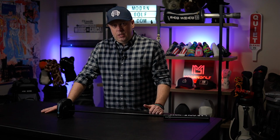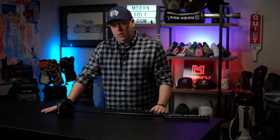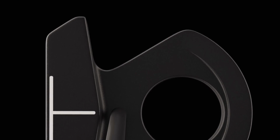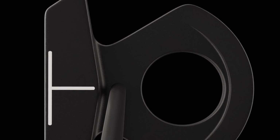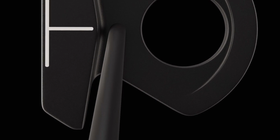I find it super easy to use, and I'll put pictures up now, but I find it super easy to just kind of point and shoot. You get your aim, and if you have the idea of the speed, it's a super easy putter to use. I will say the one thing that you have to figure out kind of early on is the speed.